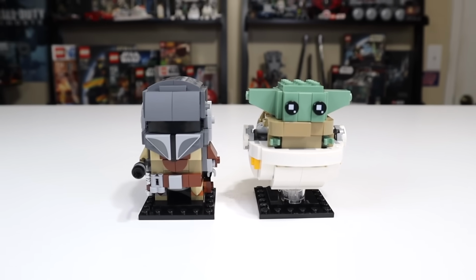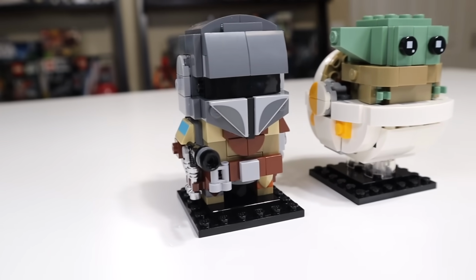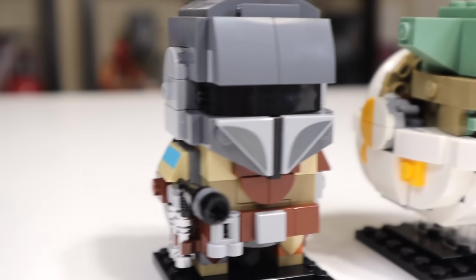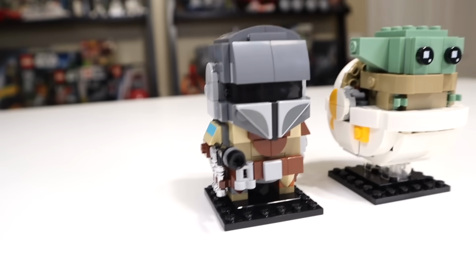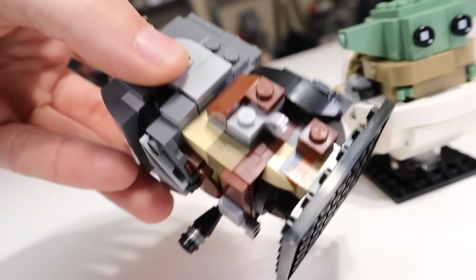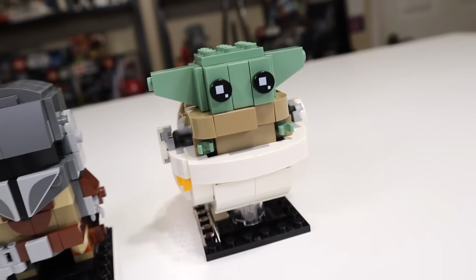With a more display-oriented set at $20, we have the Mandalorian and the Child BrickHeads. The Mandalorian looking pretty spiffy. They gave him really good armor looks with nice prints even on the arm there. And then he's got his whole rifle on the back, which actually looks pretty dang good. Love the Mando. And then, of course, Baby Yoda, or the Child, or Grogu in his pram.